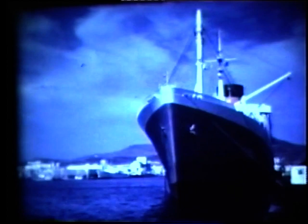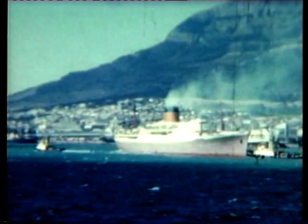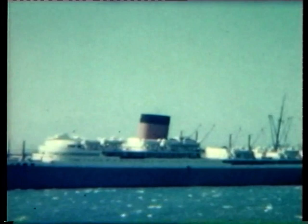Capetown Castle was delivered by Harland and Wolff to Union Castle in 1937. She served as a troop ship from 1939 to 46 and then returned to service on the Southampton to Cape Town route. She's seen here in Cape Town Harbour under the famous Table Mountain. We show here some rather grainy shots around her decks, leading up to the bridge here, and the promenade deck.